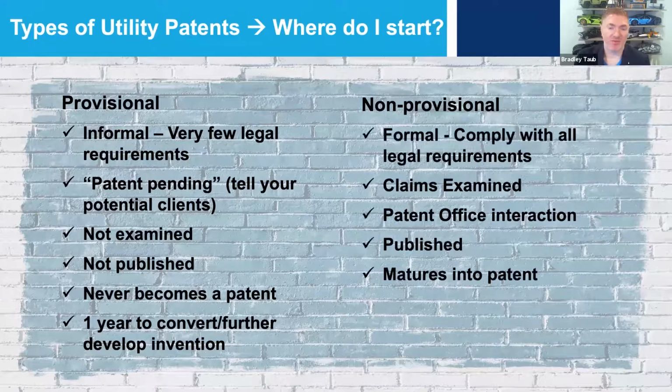So non-provisional, this is very formal. There's a lot of legal requirements that we need to comply with. The claims in the non-provisional will actually be examined. There'll be that negotiation with the patent office back and forth. The non-provisional will be published, and then eventually it will mature into a patent.